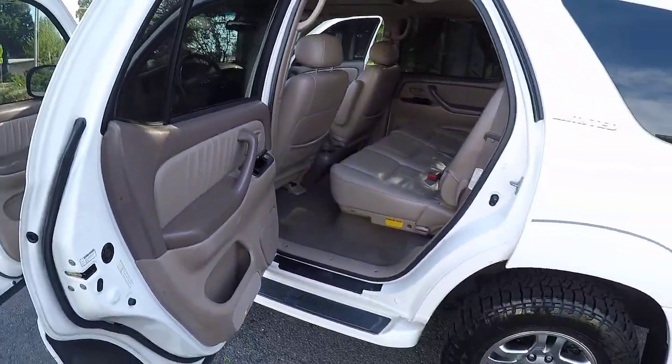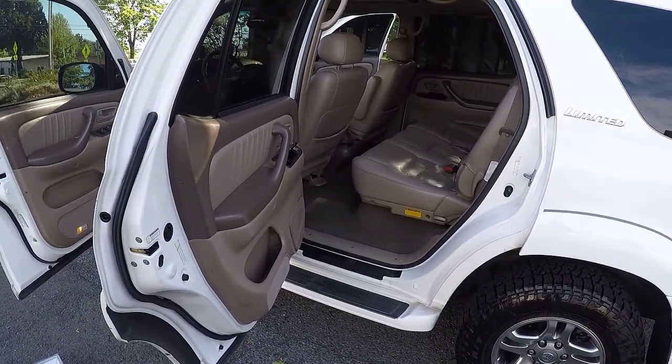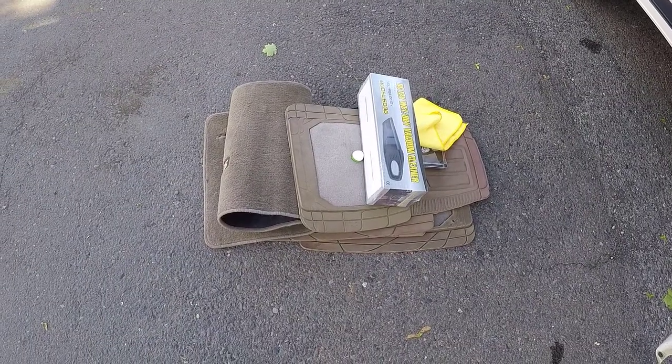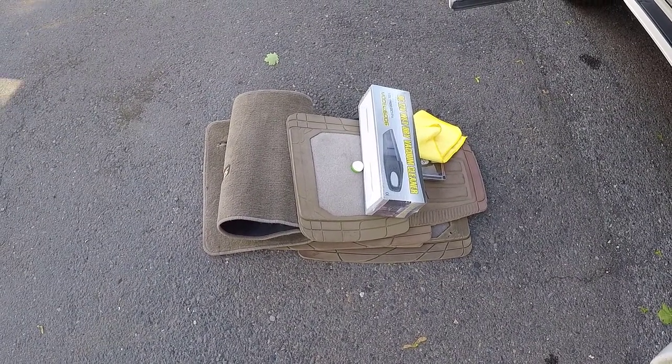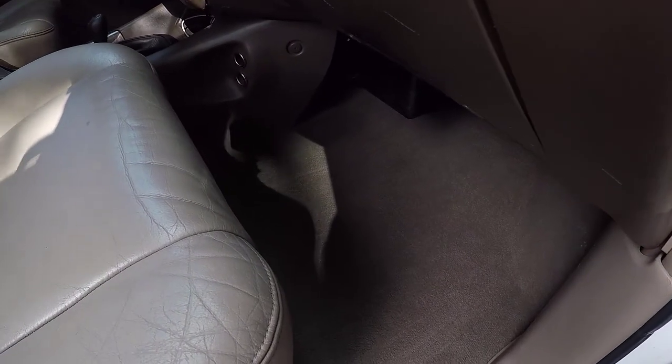All right, so now it's just time to do the vacuuming. So let me vacuum, and then we can see what it looks like after I get done with that. Oh, and here's that neat little pile of stuff that I took out from the Sequoia. Okay, so I just got done vacuuming the front passenger side. Got it all up under here.